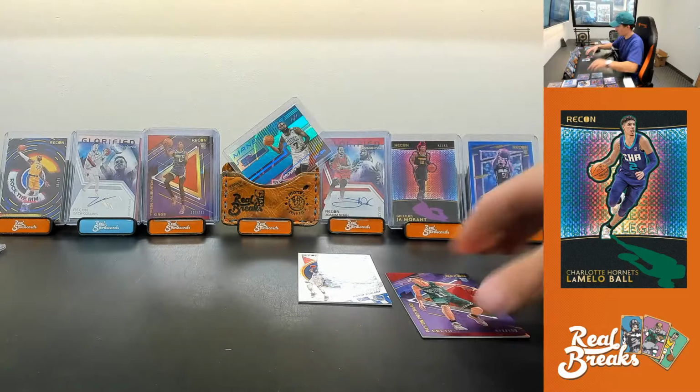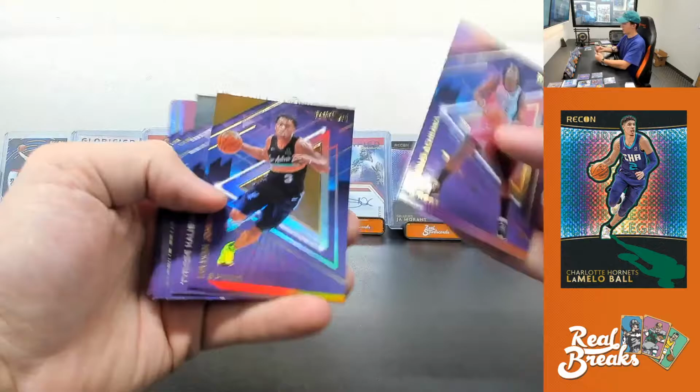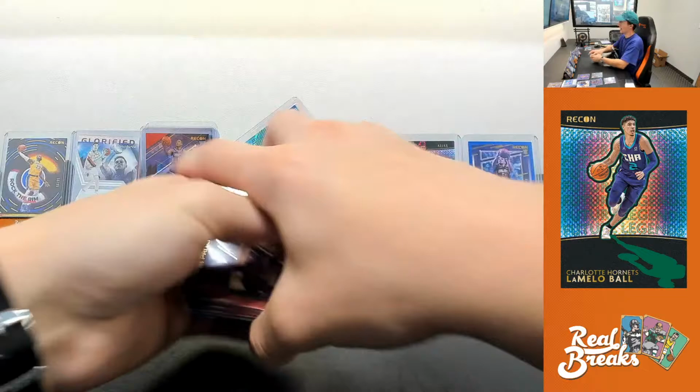And that wraps it up, everyone. Thanks again. Let's recap this one so we can keep it pushing. Start off with a few rookie hollows. Oh, Tyrese Halliburton base will get sleeved up. Kings had a great break. We've got out of 199 red. Actually, let's do our inserts first.